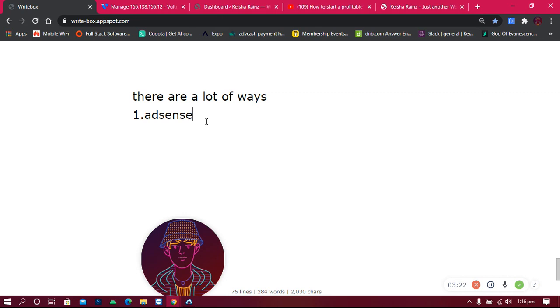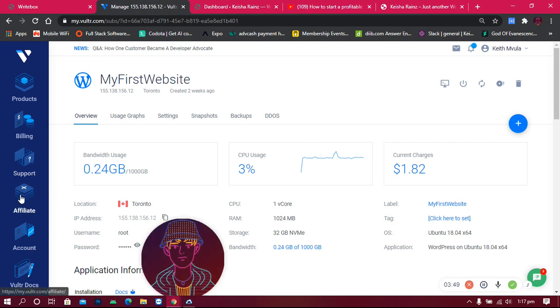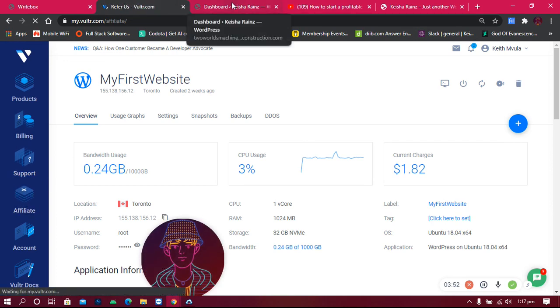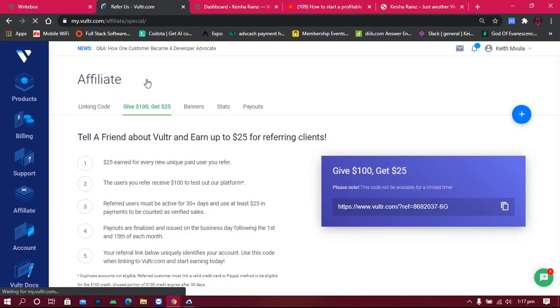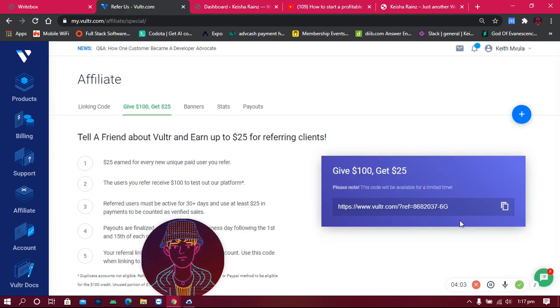There are a lot of things you need to know about AdSense. The other way you can make money with your website is by doing affiliate marketing. Affiliate marketing is different from network marketing. It's not MLMs, those schemes which are there like pyramid schemes and so on. With affiliate marketing, for example, you sign up on a company. Vultr has got an affiliate program, for example, this one here. If I invite people to Vultr, and they sign up using my referral link, which is this one over here, I earn $25 when someone creates an account and deposits $25 or so, and that person gets $100. So this is what affiliate marketing is.